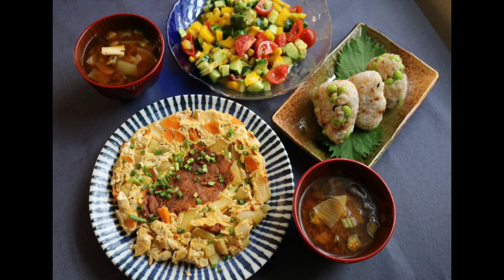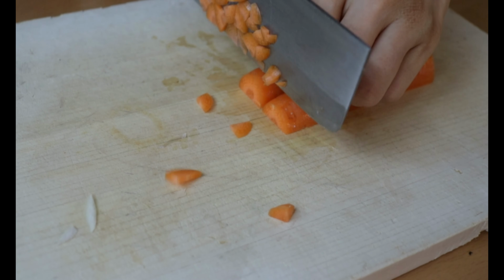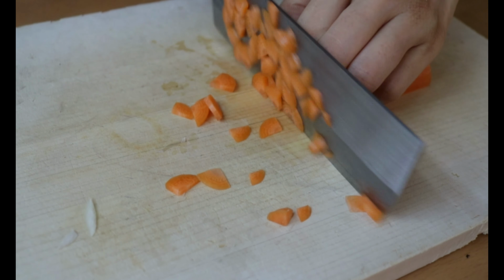We are starting by making some tofu omelettes. It's inspired by a Spanish omelette with a Japanese flair to it. Chop carrot, onion, and potato into small pieces. You can keep it bigger, but just remember it will take you longer to cook.